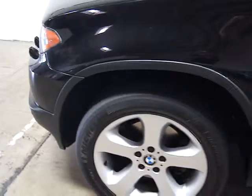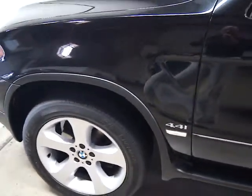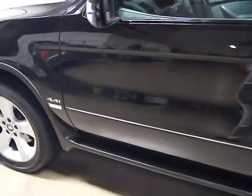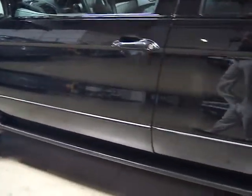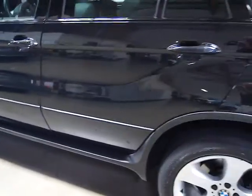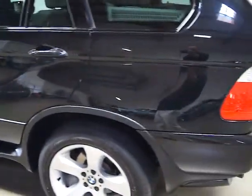We just had it inspected, and it went through inspection good. We're going to put tires on it, which we haven't found yet, and we did the valve cover gaskets, which had a leak on them, and everything else checked out. So it's been inspected and is ready to roll. It's black on black.